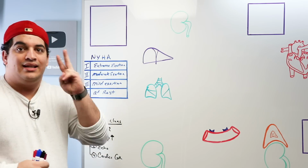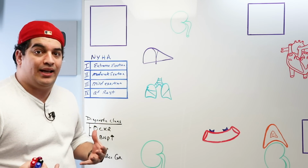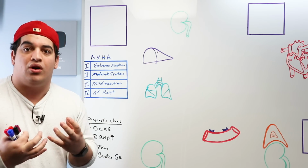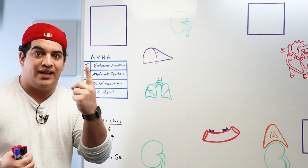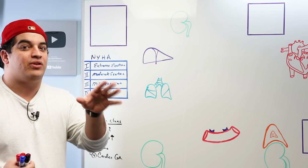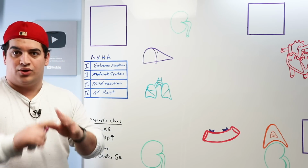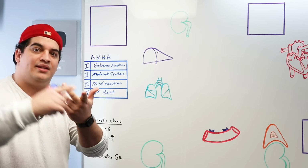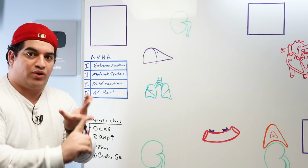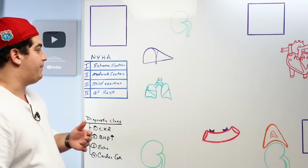Second thing, these people hold tons of fluid in their body. You want to restrict their sodium intake because sodium holds on to water. So you restrict salt intake and you restrict water intake, particularly 2 grams of sodium per day, or less than that, or less than 2 liters of water per day. So no matter what, treat the underlying disease, lifestyle changes, and also restrict water and sodium to less than 2 liters of water, less than 2 grams of sodium per day.